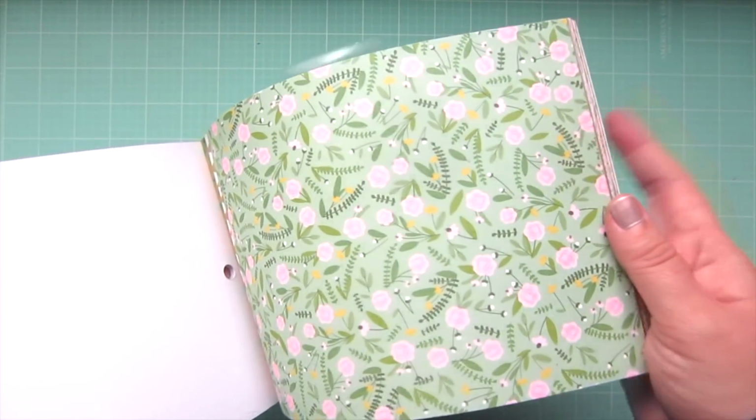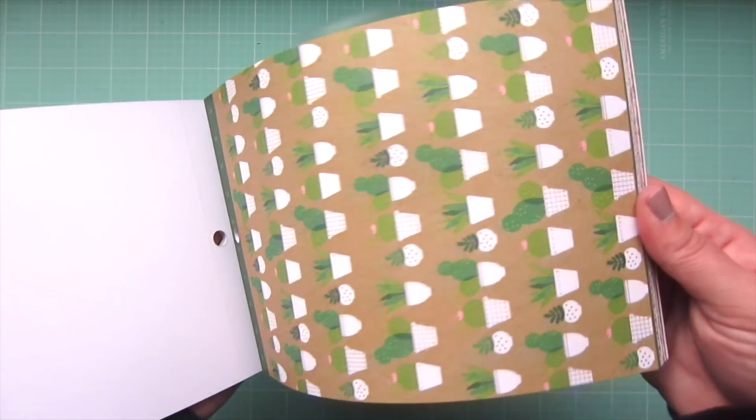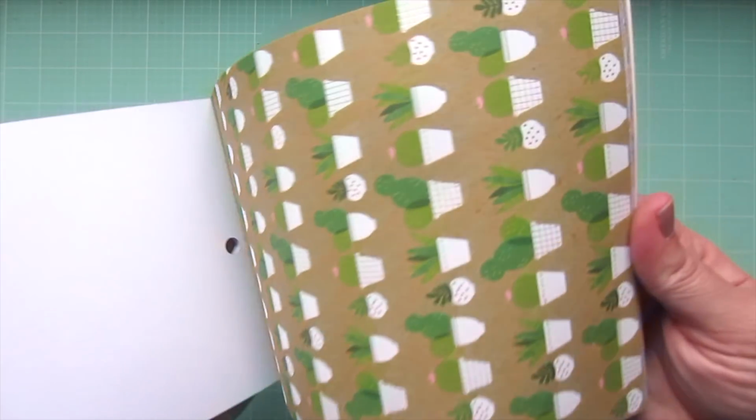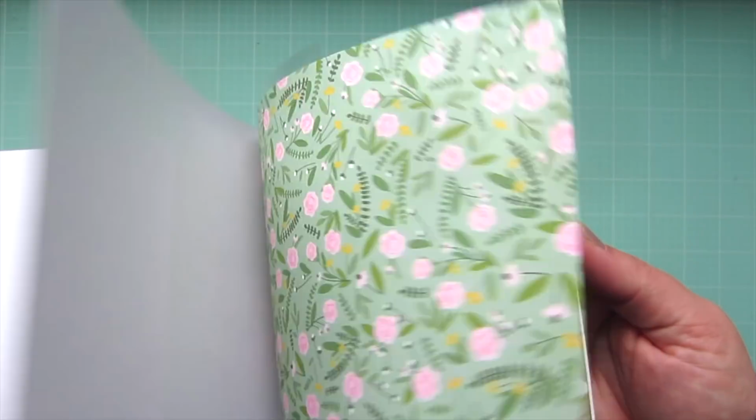This one is gorgeous. No foiling on that one, which I'm happy about. Some little plants. All the foiling on there is just the tiny little details on the pots. Polka dots, and then the pad repeats. So you get 2 of every print. So that one is really pretty, and I do like it.